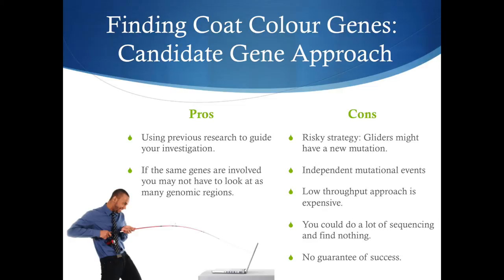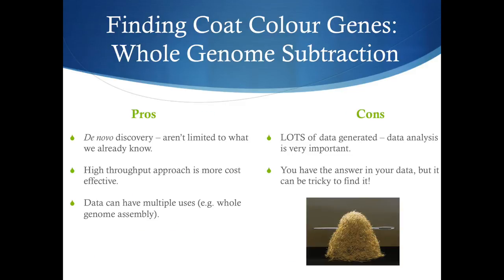However, using this low-throughput, old-tech sequencing technology can be quite expensive, especially if your search is going to be reasonably big. So instead of going on what could be described as a bit of a fishing expedition, like our guy here on the bottom of the screen, and making a lot of assumptions about the genetic basis of coat colour mutations, we're going to use a different approach that utilises new high-throughput sequencing technology to discover coat colour mutations without making any assumptions. So the new approach that I'm talking about is called whole genome subtraction.